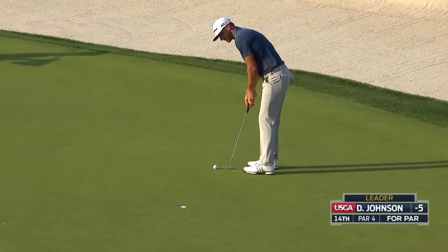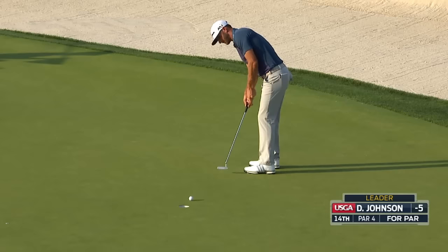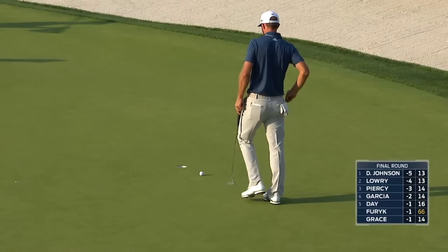We heard the explanation from David Fay. I know there are differing opinions out there, but the penalty would be one shot. They brought the rules official in. They continued on. Come on. And Dustin Johnson cannot get his par putt to fall here at 14. So he'll give one back. Oh, it's not good, bro. So that hangs over it.